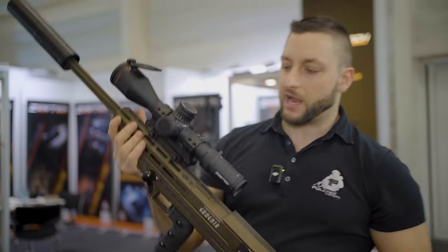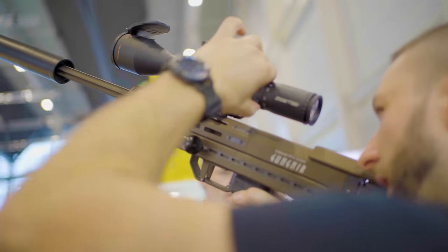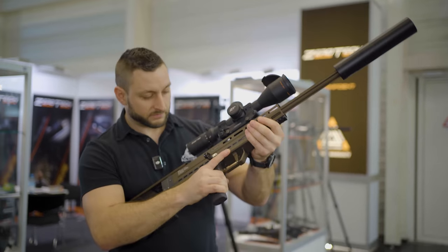This is still a prototype because I think they are refining some of the things, and I think they're searching for a manufacturer, but I'm really, really excited because this is something that's new. It's not just rebranded or the same design reused again.